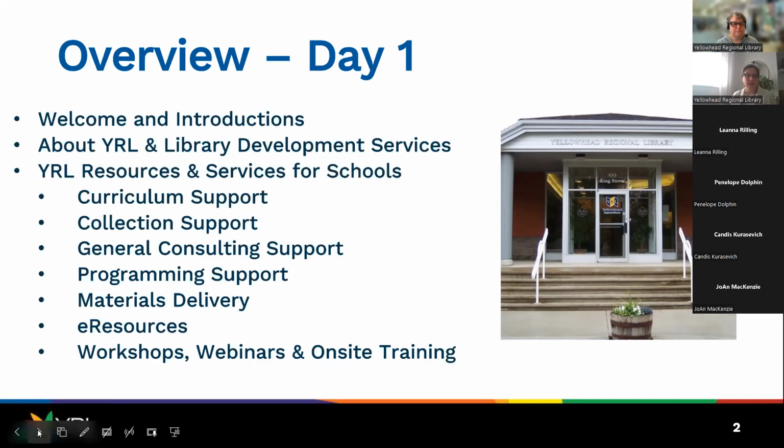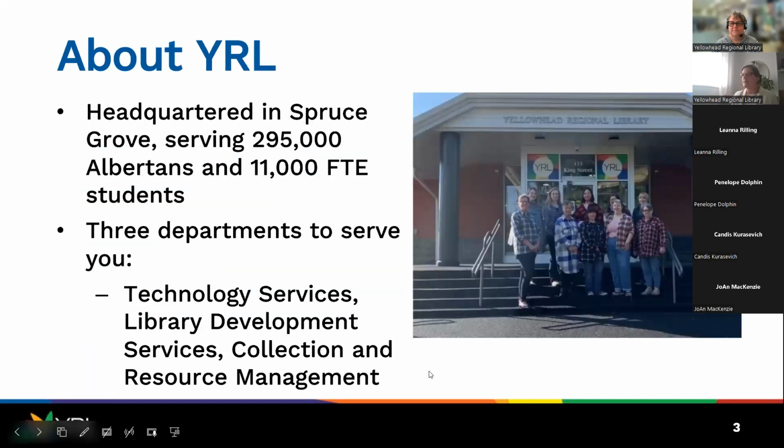I recognize a number of names on the list, so I'm guessing that most of you already know what YRL is, but I always throw this slide in anyway, just in case we have folks for whom this is their first year in a school library. So Yellowhead Regional Library, we're headquartered in Spruce Grove. I'm actually in Edmonton today, working from home, and Laura's in Spruce Grove. We serve almost 300,000 Albertans in just over 40 public libraries and just over 40 schools.